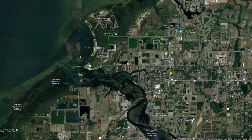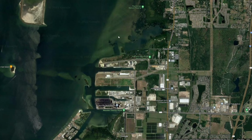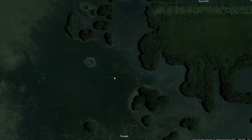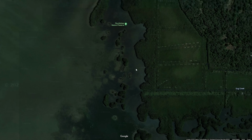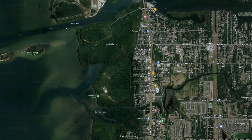Let's jump up above here. Now we're in the Apollo Beach area. A lot of great looking shoreline here. Let's go up here a little bit further. Up here by the Alafia River. Nice looking oyster bars and mangrove islands up here. Tons of oysters up here. There's Bullfrog Creek. And there's the entrance to the Alafia River.